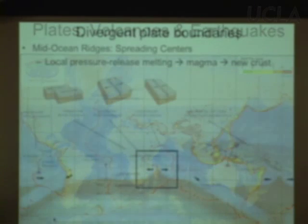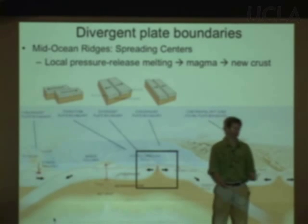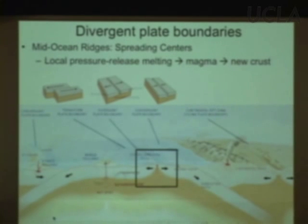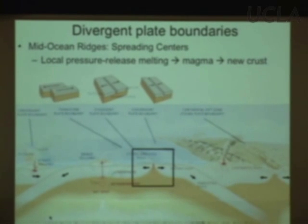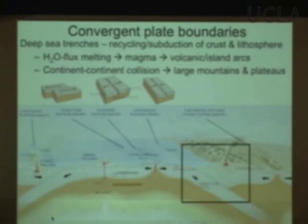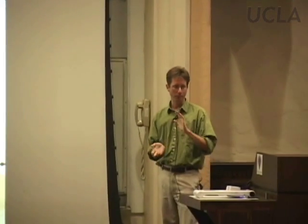At these boundaries, new oceanic crust and ultimately lithosphere is being created by volcanism as plates pull apart. New material rises up to replace it. The mantle that's rising up actually melts a little bit and makes new oceanic crust, new basalt. So oceans are created at divergent plate boundaries, and they are recycled. The oceanic crust and the uppermost part of the mantle, the lithosphere, are pushed back down into the deep parts of the Earth at convergent boundaries.